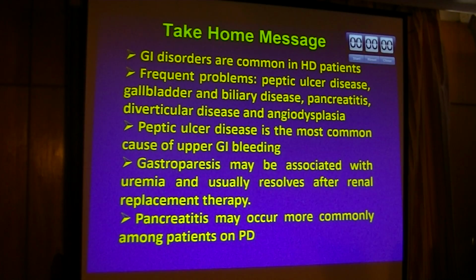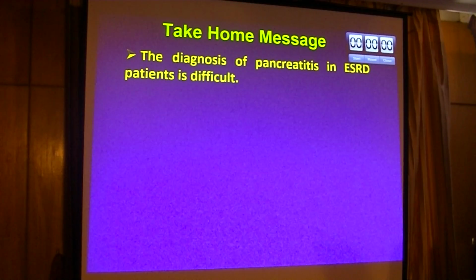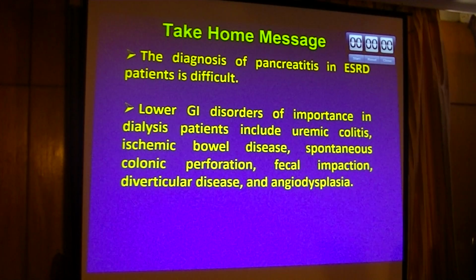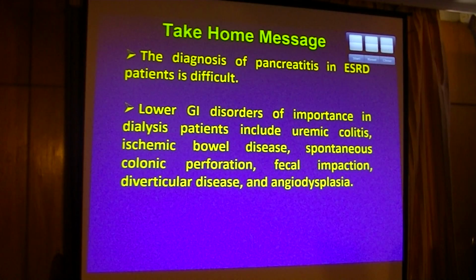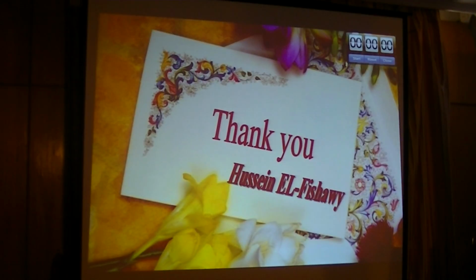Gastroparesis may be associated with uremia and usually resolves after renal replacement therapy. Pancreatitis may occur more commonly among patients on peritoneal dialysis. The diagnosis of pancreatitis in renal failure patients is difficult. Lower GIT disorders of importance in dialysis patients include uremic colitis, ischemic bowel disease, spontaneous colonic perforation, fecal impaction, diverticular disease, and angiodysplasia. Idiopathic dialysis ascites is a diagnosis of exclusion, and thank you.